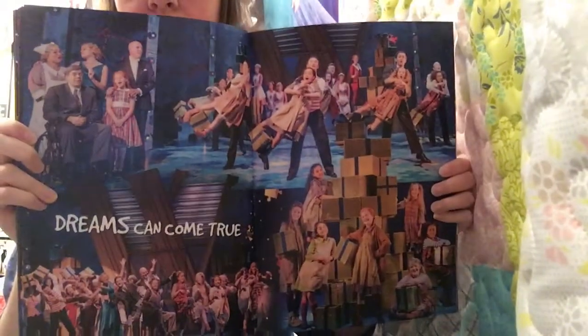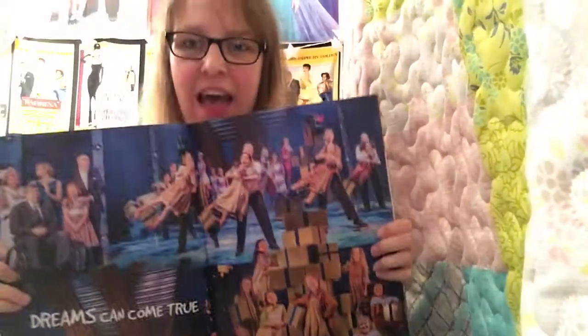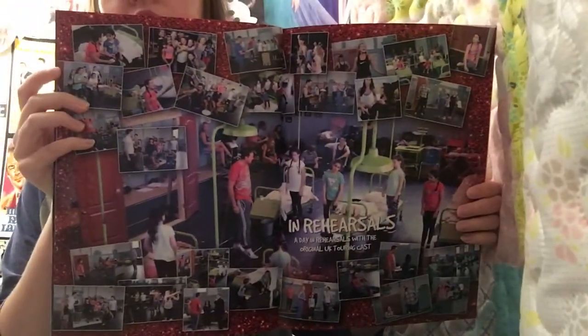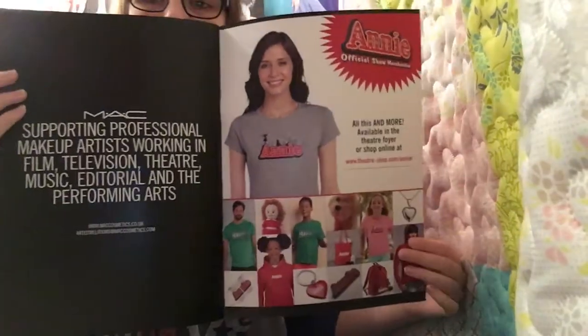I love New Deal for Christmas in this production. Look at that. I would be so happy seeing that on stage. I love how each page is like a puzzle piece too. We have some about the movie in here. This is pretty neat. They have rehearsal pictures in this. I like that. And they have their merchandise page over here.